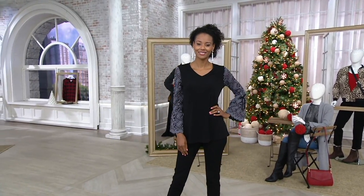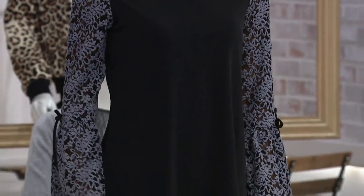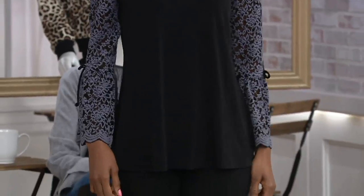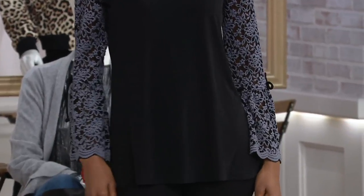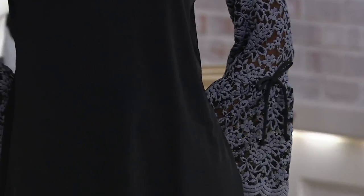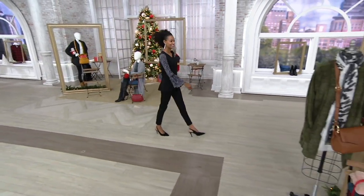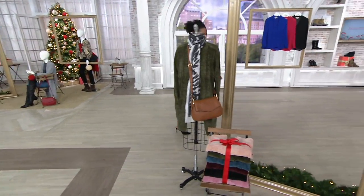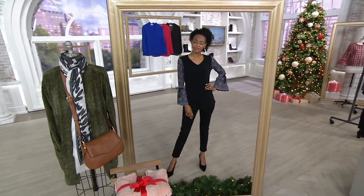Okay, it's time for my pick of the show right now. Katya is wearing it, the liquid knit black peplum top, but it's all about the lace sleeve here. This is another new piece. First day it's been on the air, so I can only imagine for whatever's left once Susan is able to present it, what's going to happen. Right now, though, you've got the best selection in color and size on easy pay for $9.67. Sizes extra, extra small to 3X.